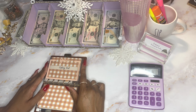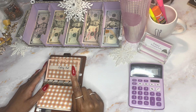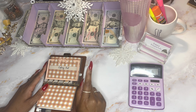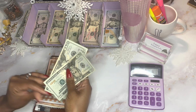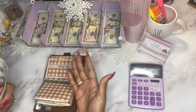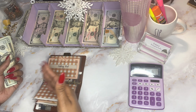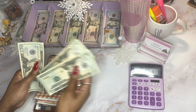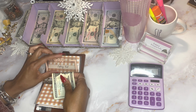For gas, we are going to give ourselves $60 this time around, and the only reason we're doing $60 is because I already filled up my gas tank before making this video, and I did pay it in cash. So instead of cash stuffing that money and then taking it right back out, I just took it off of the top. And so now this $60 will be for our second week. So we're gonna go ahead and stuff that.